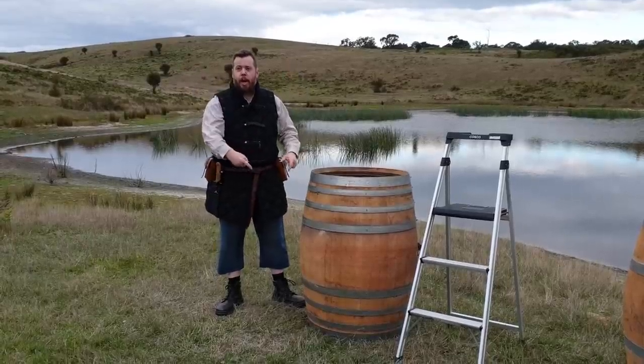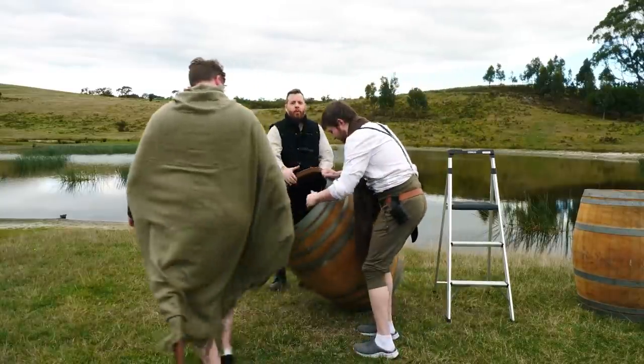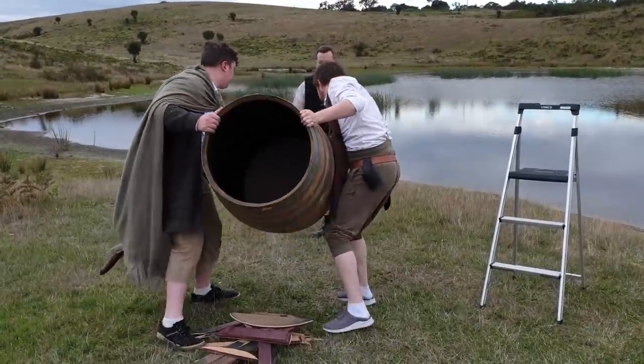We need to get the wood out. Hobbits! Fellow hobbits, come! Oh man, they got weight to them, don't they? Hey, and then back over here.